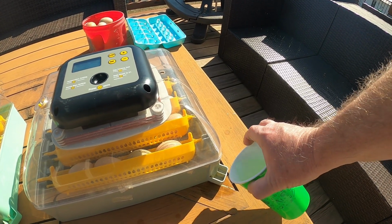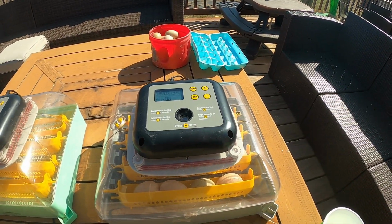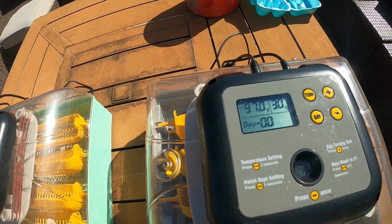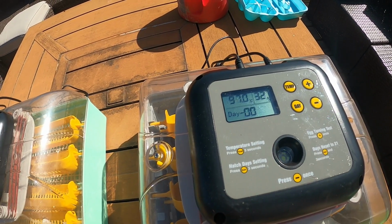It'll go down in there. Sometimes to start out with, I just take the top off and pour it down the middle, but you can see the humidity is going up already. It's up to about 30%, 31.